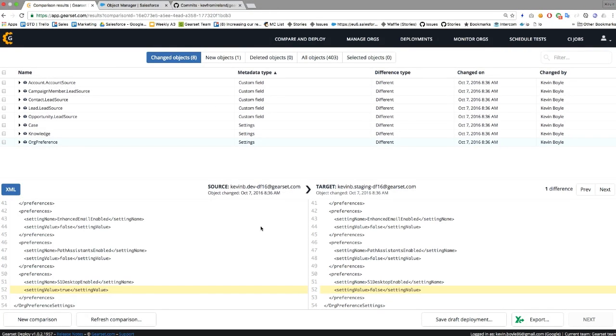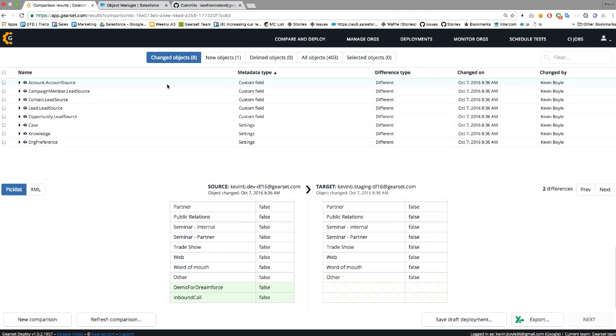The first is that we show you things grouped into a few categories. So we group all of your metadata into things that are changed. That is, they exist in both my development and staging environments, but there's a difference between them. And here you can see that line-by-line diff. So if I look at something like account source, it is a standard field on the account object. It's a pick list field. And here we can see that we've broken it up.